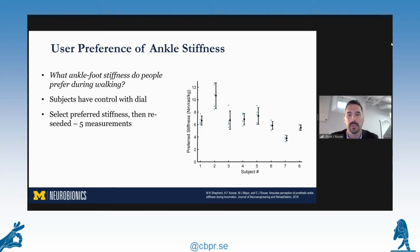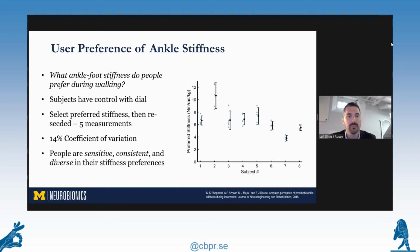And there are 2 things that I want to highlight here. The first is people are really consistent when selecting their preferences. Their coefficient of variation is about 14%. So that's kind of remarkable. The second thing I'd like to highlight is each one of these subjects is about the same activity level and about the same body mass. So if they were being fit in the clinic by a prosthetist, they'd all be prescribed the same foot, yet their preferences vary by a factor of about 3 times. So the takeaway here is people are sensitive, consistent, and diverse in the selection of their preferred stiffnesses.